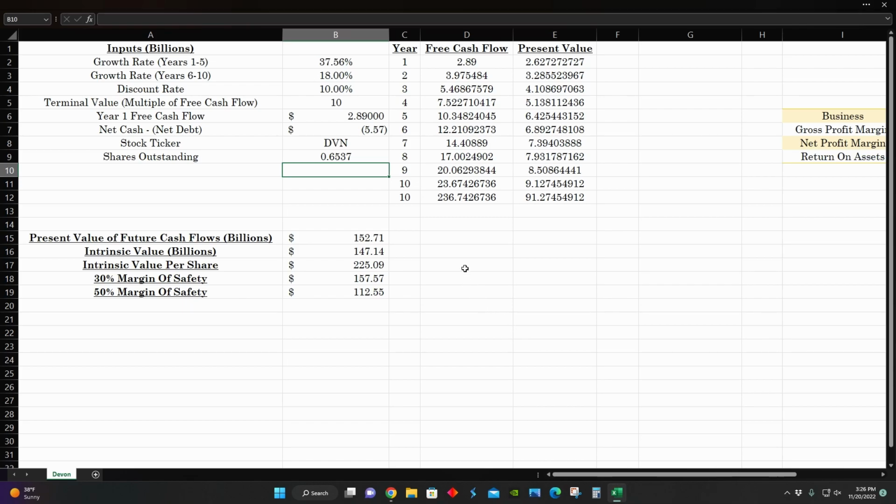And so right here, I have my discounted cash flow model to try to figure out what the intrinsic value per share for Devon Energy is. Yahoo Finance is estimating that this company is going to grow at about 37% compounded annually for the next 5 years. So I was conservative and cut that value in half to 18% for the next 5 years after that. They had about $2.8 billion worth of free cash flow in 2021. They have about $5 billion worth of debt on their balance sheet, and about 653 million shares outstanding. With these metrics in mind, their intrinsic value per share is estimated to be about $225, with $112 per share being the 50% margin of safety.